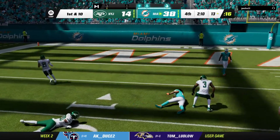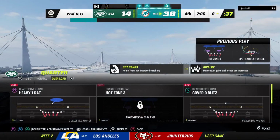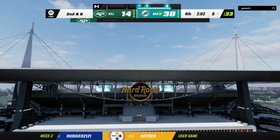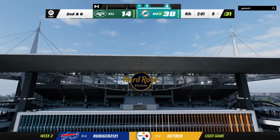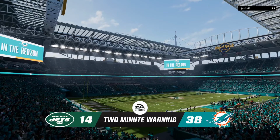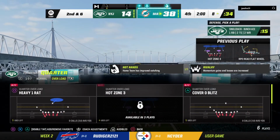A quick throw complete into the flat out left. It'll go as a gain of 4, and that's going to bring up 2nd down. Just 2 minutes remaining here in the 4th quarter of what has been a one-sided affair. So the Dolphins have it as we welcome you back in.